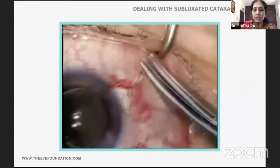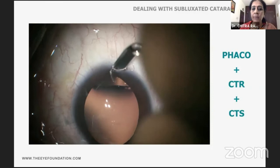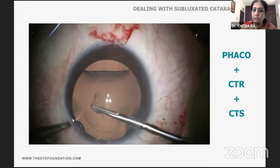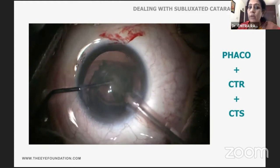Now, there is a role of capsule tension segments, which are nothing but partial rings with a 5 millimeter radius of curvature and holes wherein you could insert your iris retractor and do a suture fixation. Now, this is a case of a lenticular coloboma, and a Hoffman's pocket is being created, as you can see here. Now, I would inject a viscoelastic, a cohesive viscoelastic. It's not that critical here. I would plan my rhexis, but ensure that the rhexis is well away from the area of zonular weakness. I should ideally do a hydro at this point of time, but I am doing it because this nucleus is soft, because you could have a fluid misdirection when there is a coloboma there. And then now I would go in and inject my CTR inside.